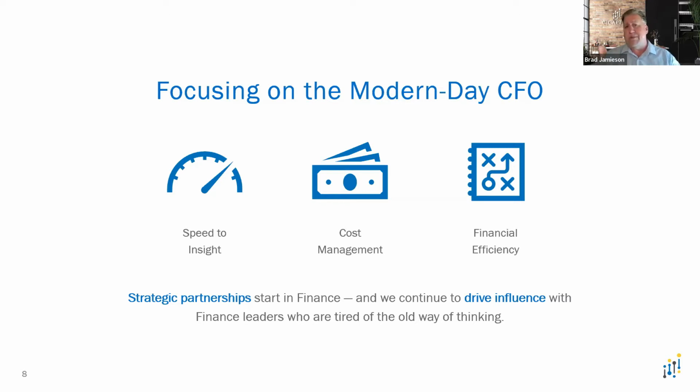Also, cost management, of course, right now, especially, certainly in 2020, there's always some factors out there that are driving costs. So really, by leveraging the power of the Adaptive Planning platform, we can really help manage some of those costs. And of course, financial efficiency, right? That's always going to be the goal of a CFO. Our strategic partnerships, we start in the Office of Finance and we kind of grow out from there to really assist an organization.